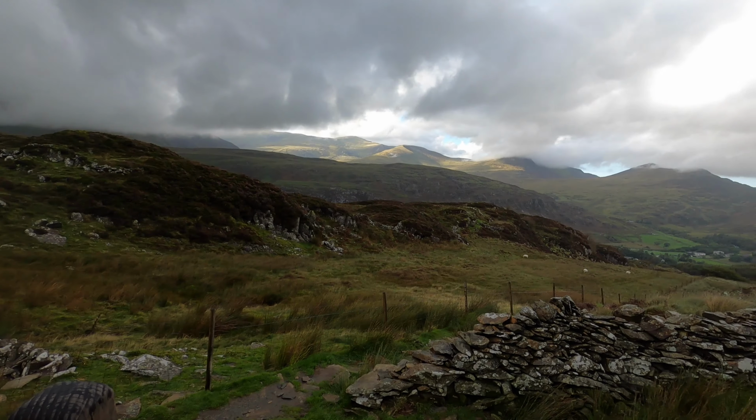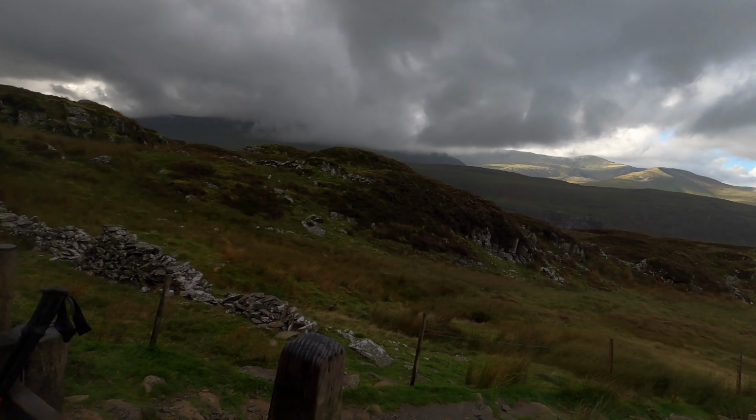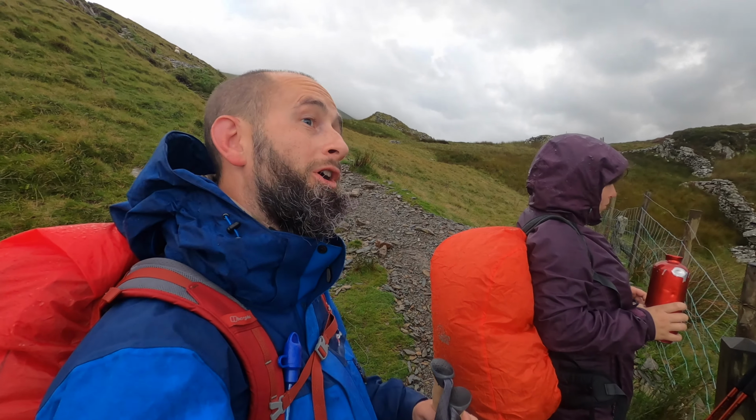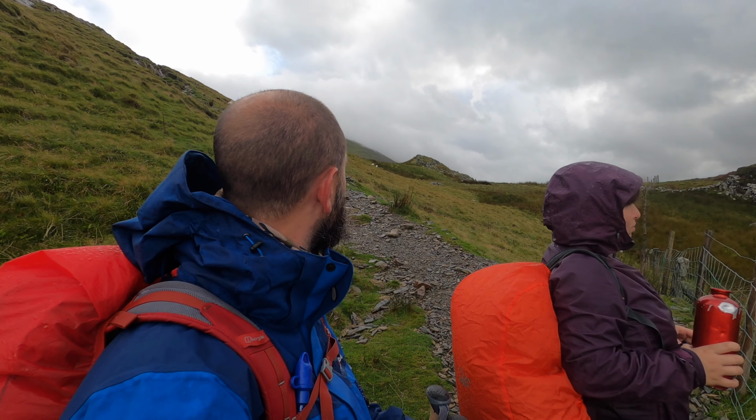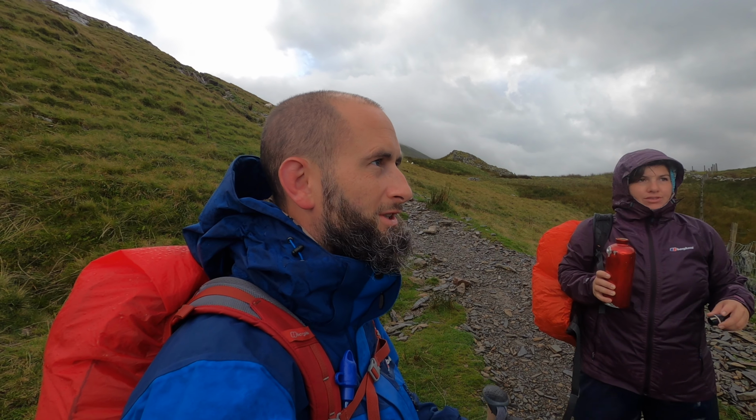Because over there you can see quite sunny blue sky in the distance. And above us isn't too bad, but then behind us up there, there's all grey cloud moving our way and we're kind of trying to get away from it and it's catching us up.